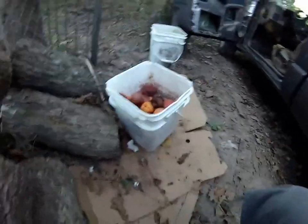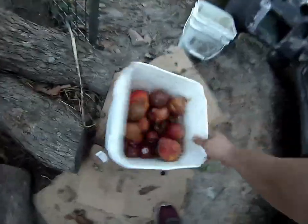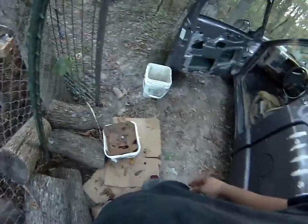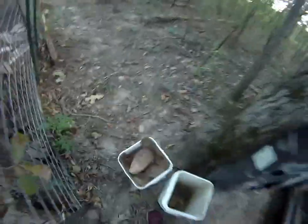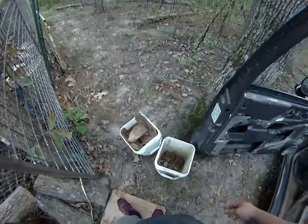Okay, that experiment obviously didn't work, so this time I got another bucket of apricots and peaches and nectarines. I'm going to just stuff some cardboard on top of it, something like that, and maybe put a rock on top of it. Hopefully that'll ferment down and I'll be able to grab the seeds out of there in a couple days.